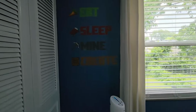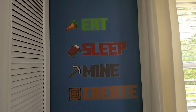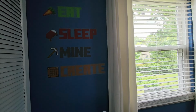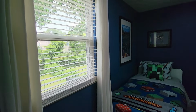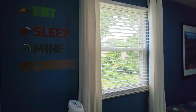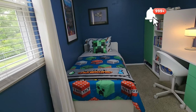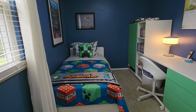Something else that you'll see: these Eat, Sleep, Mine, Create stickers were on the wall in his primary bedroom. But because we pretty much transitioned him out of the Minecraft theme in that bedroom and brought it over here, it adds to the Minecraft vibe. Most of what's in this room are things that we already owned.